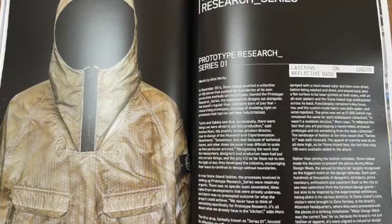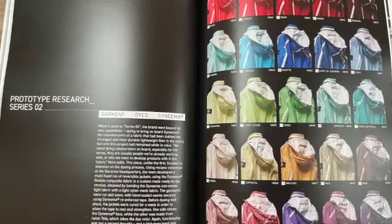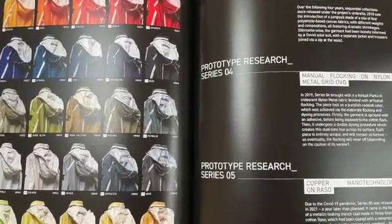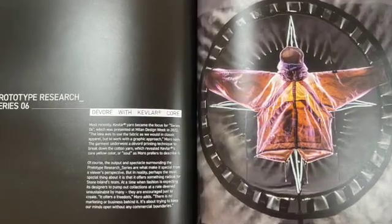But yeah, it just talks about the prototype research. So they've got prototype 1, 2, 3, 4, 5, and 6. And it's just got Carlo Rovetti looking to the future.